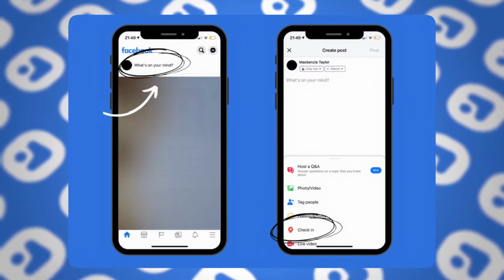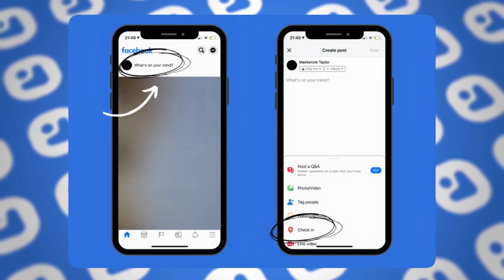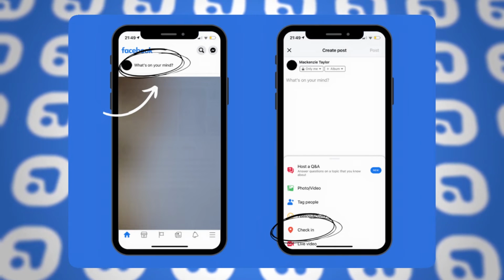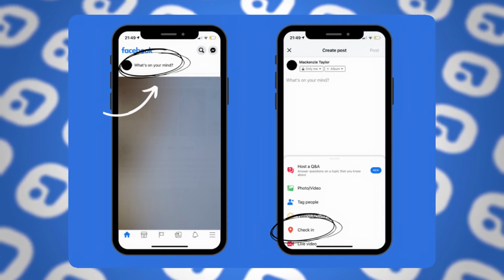First step is open your Facebook app and check in. After Facebook bought Instagram back in 2012, everything that pertains to Instagram has to go through Facebook. Yay. I guess Meta now, whatever they call themselves. When you open your Facebook app, click on what's on your mind at the top. Tap on check-in. Make sure that your location permission is turned on in your phone or you won't be able to do this clever trick.